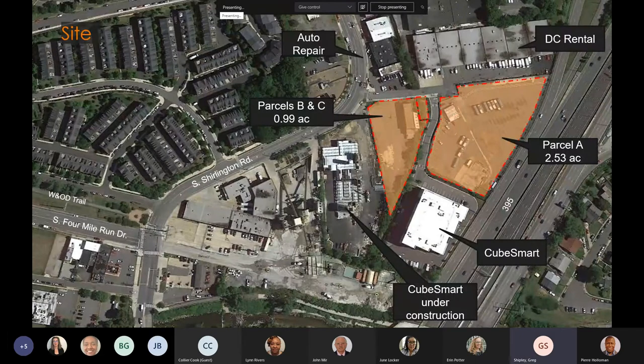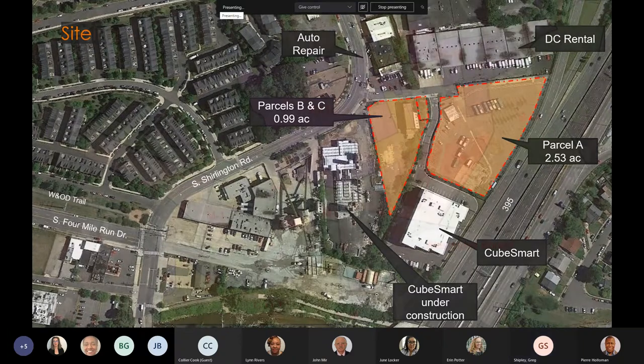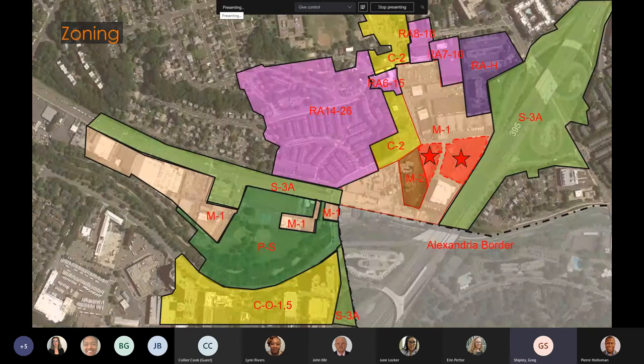To orient you on the site, we have 395 on the right-hand side of your screen, and then we have parcel A and parcels B and C. These parcels are bisected by the CubeSmart access road off of Shirlington Road. We also have a stream tributary running alongside the access road. As far as the location, it's right in the middle of a light industrial area, so it's the perfect zoning area for this. And again, we have 395 bounding us on the east side.